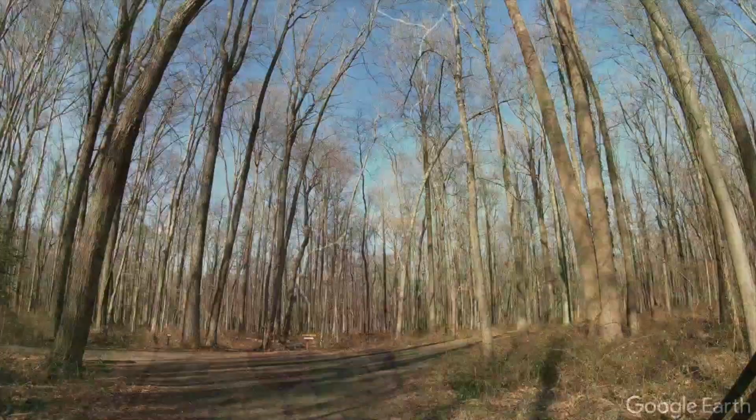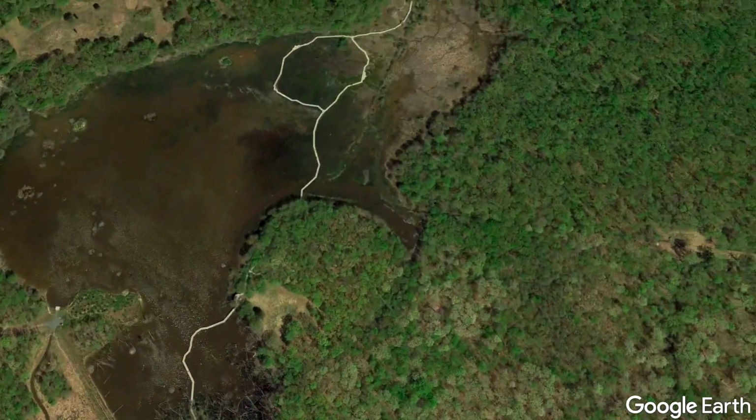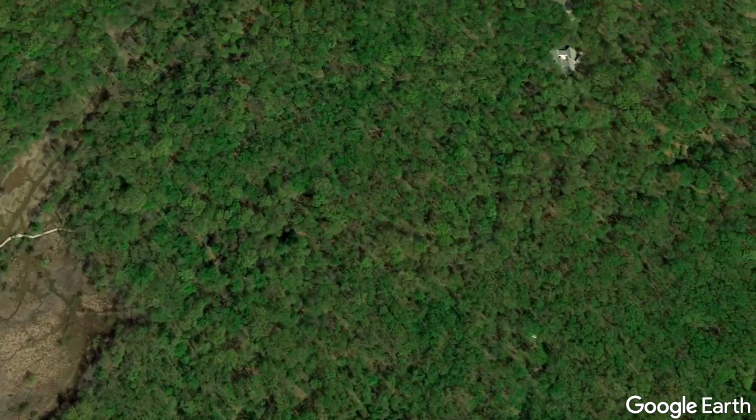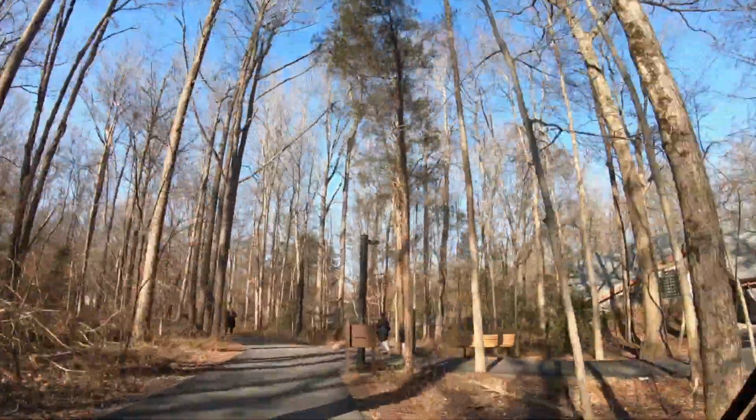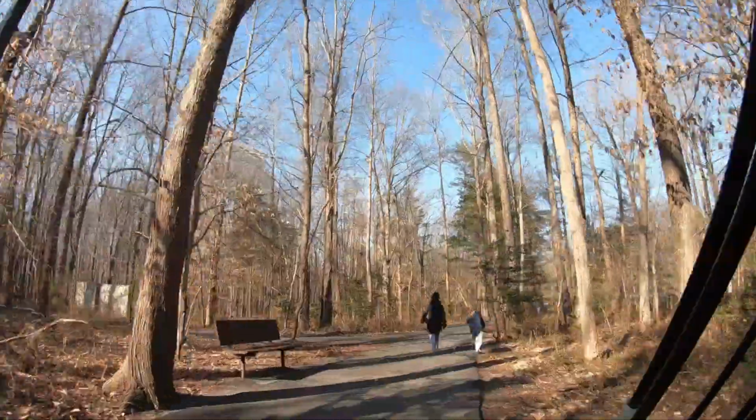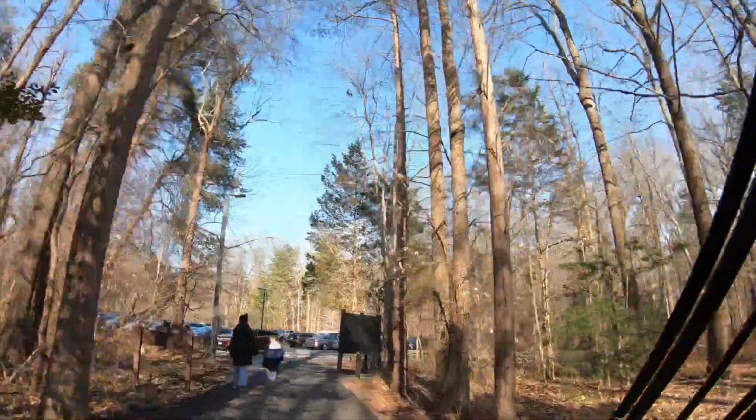With the sun beginning to set, I make my way back towards the entrance of Huntley Meadows Park, keeping my eyes peeled for any interesting creatures that might cross my path. But no such luck. That's all the excitement I got for one day.